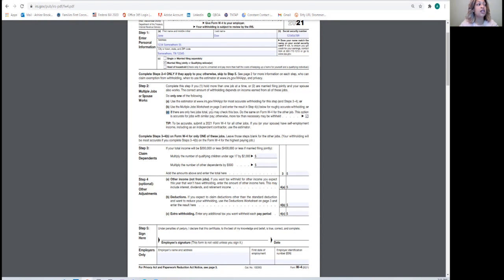This section you will complete, and this will make the form fairly simple also, if you and your spouse both have one job and your salaries are comparable to each other. So if one is making 90K, another makes 100K, then you are okay with completing step 2, section C. All you would need to do is check this box here. And again, you would go to step 5, sign and date.